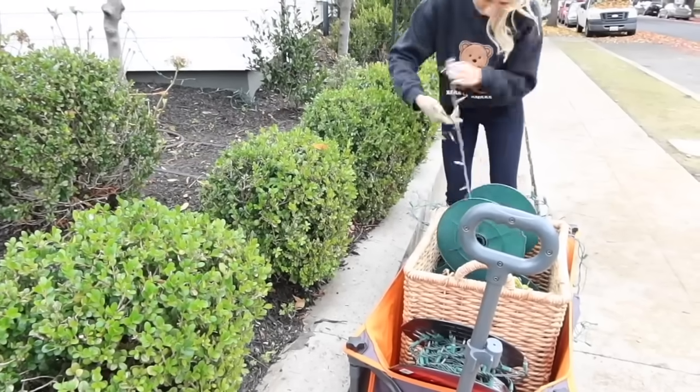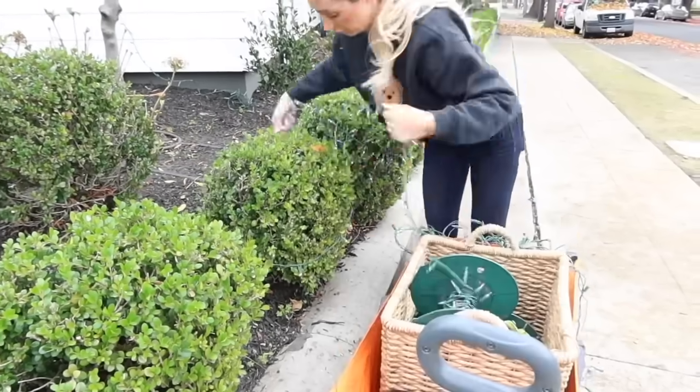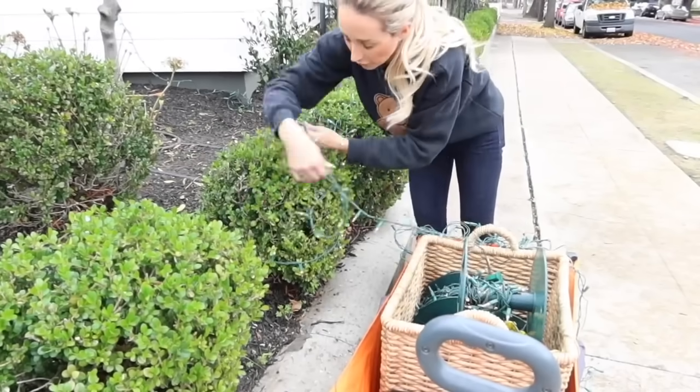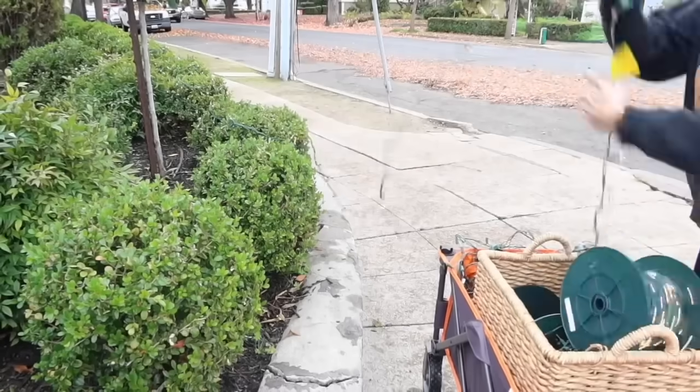I've been working so much lately. So while we're getting everything ready for the bow to be put onto the house, I thought I would just throw the lights up around these little, we call them globes, but they're like just little topiaries around the house.